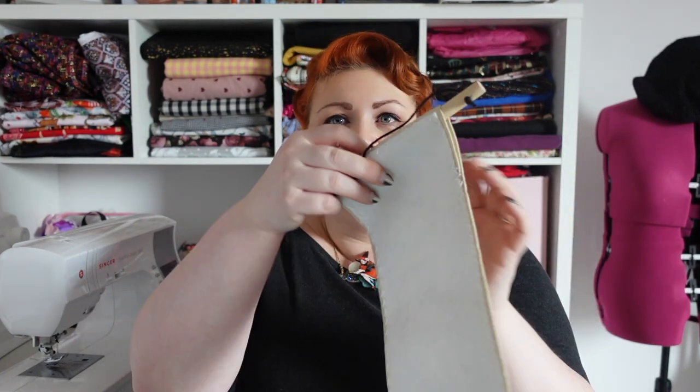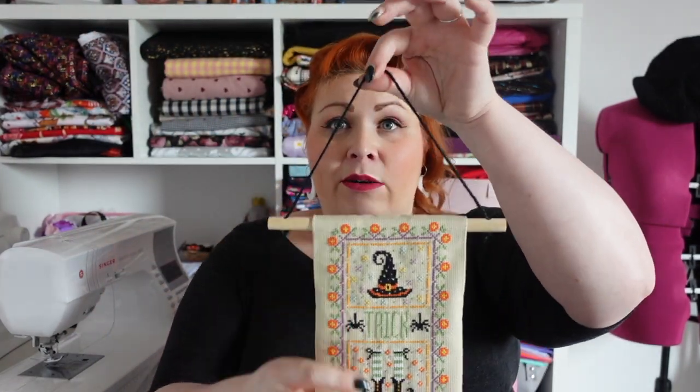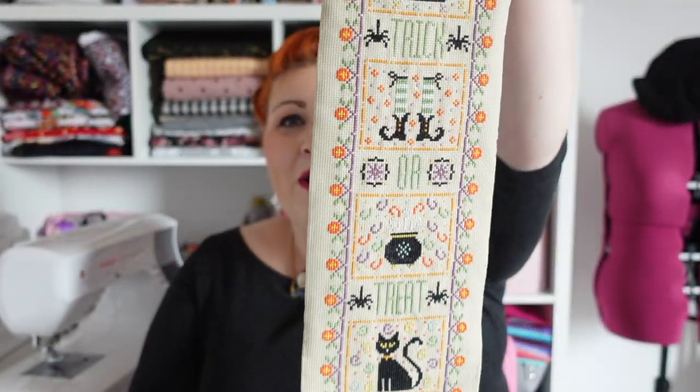So it's just nicely finished at the back there with some felt, which gives it a bit of stability, and just finished off with a little dowel to hang. So yeah, I'm really proud of it. Usually it takes me quite a long time to get through cross stitch, especially recently. I haven't been getting as many cross stitch projects stitched up as I used to, but yeah, it's finished. It's been popped up on the wall and I've just taken it down to show you.